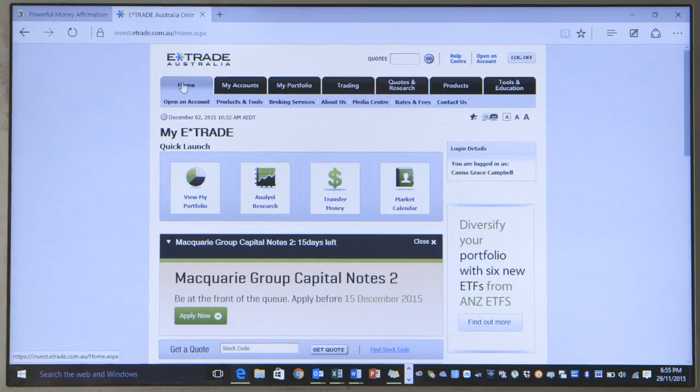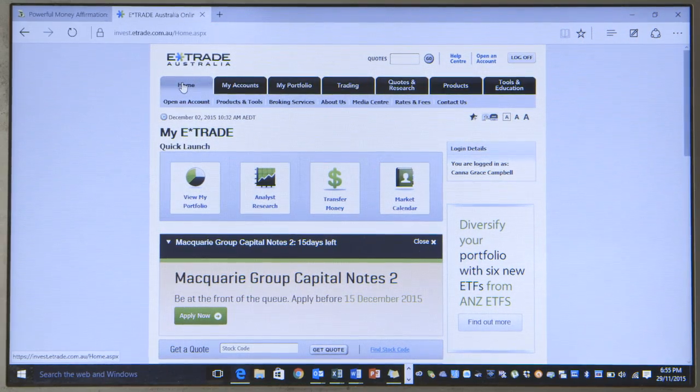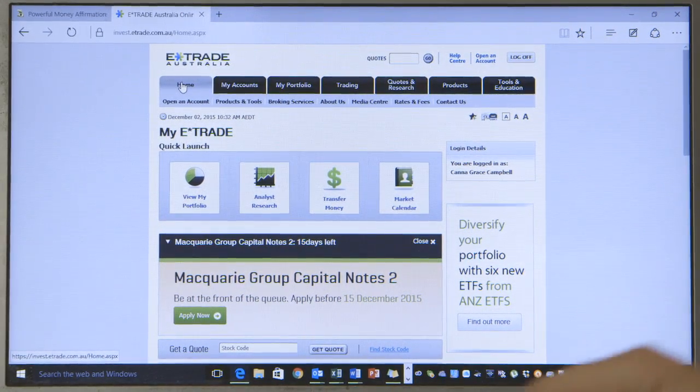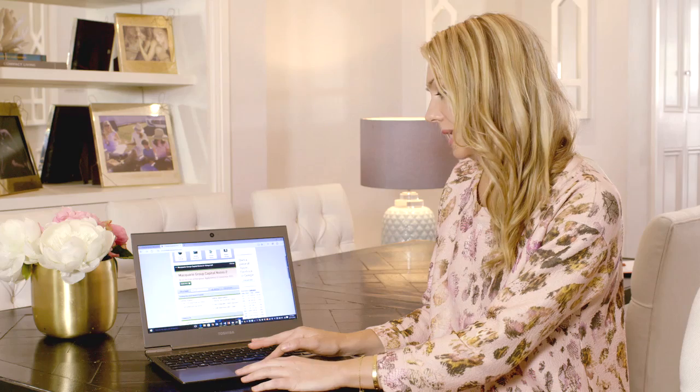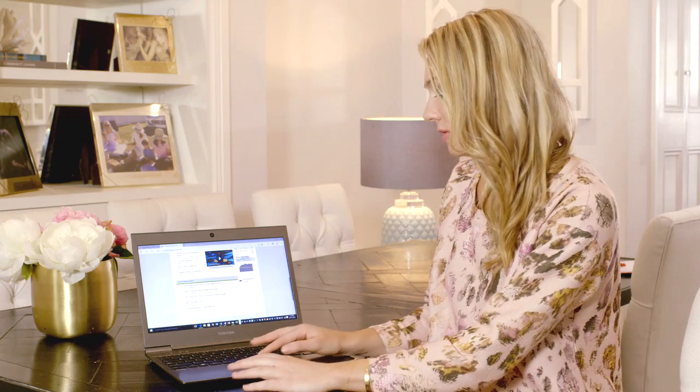But let's get started because I want to show you how I am physically buying the stock through the Australian version of the eTrade account. So starting on the home screen, there's lots of amazing information through the eTrade account: market updates, company announcements, and some other videos that are also available to help you build your financial knowledge and information.